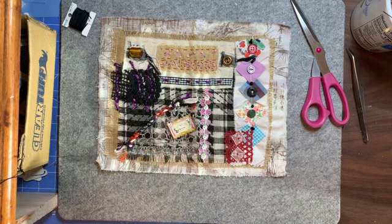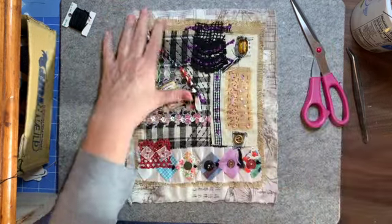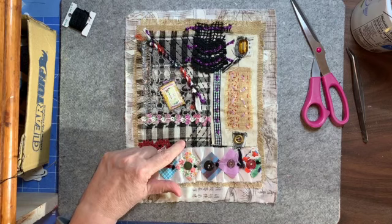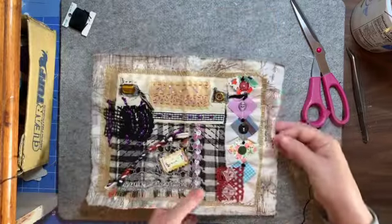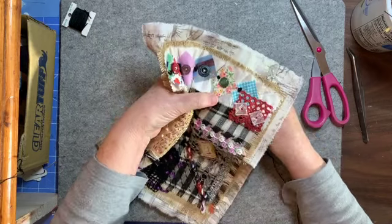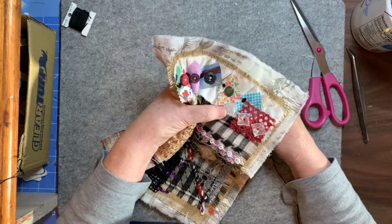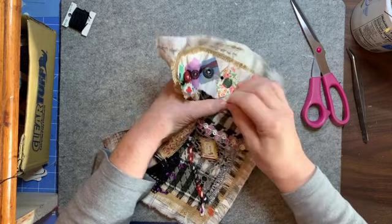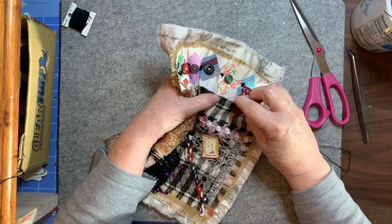So I'll just wait. But meantime, I am liking that. I like that a lot. That was a good idea. See if we can get this completed. I don't have a whole lot to go here.